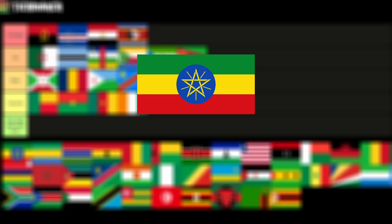This flag has the tricolor horizontal bands of green, yellow and red, with a golden pentagram on a blue disc superimposed at the center of it. Here we have a flag with such a rich history that I wish I could get into, however I will save on time by just touching on the major points.